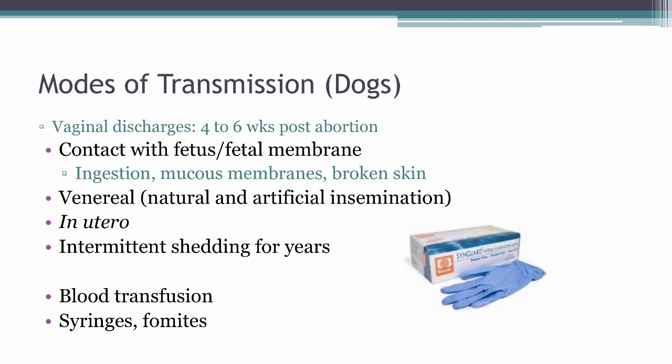And the disease is forever. Shedding is intermittent and can occur intermittently for years. In the early stages, when they're bacteremic, blood transfusion, contaminated syringes, or other equipment can also spread B. canis. But that's only if they're bacteremic.